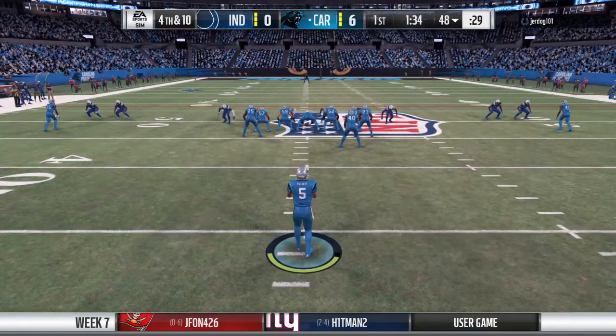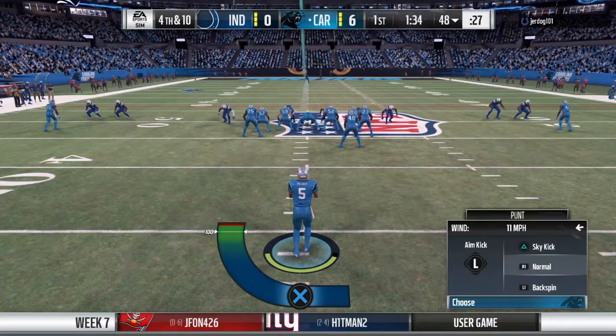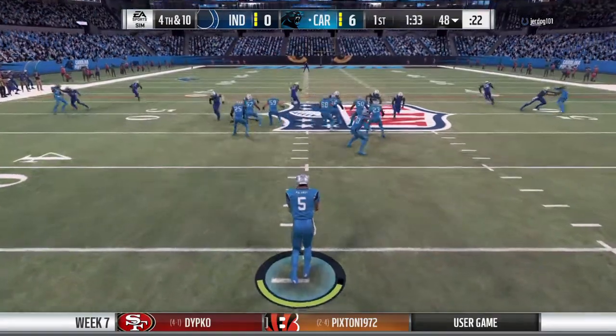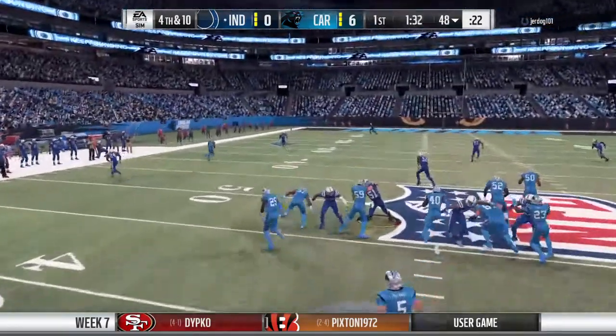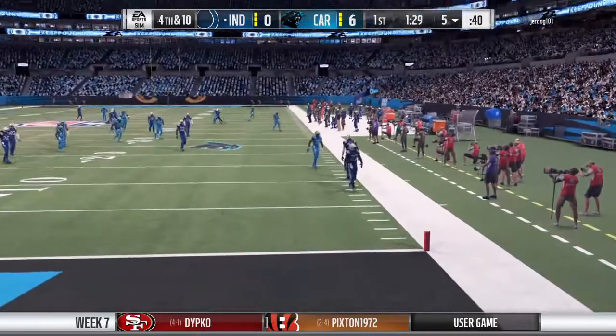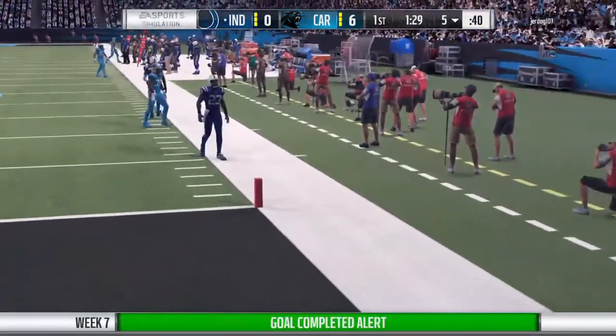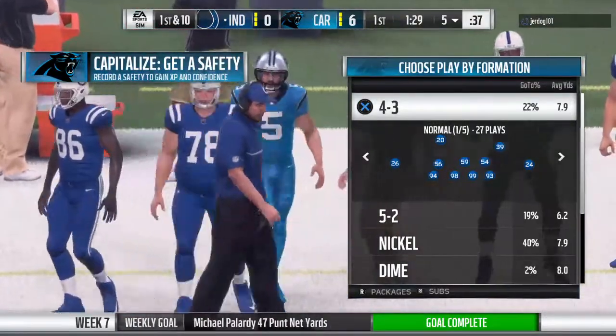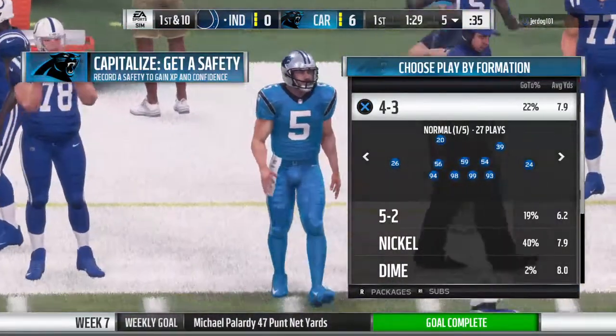So on 4th down, kicking it away here, Michael Pilardi. And the kick's away as he angles this one for the sideline. This one angles out of bounds in a good spot in the coffin corner. And they're going to mark this out of the 5-yard line. And now Indianapolis set to take the field.